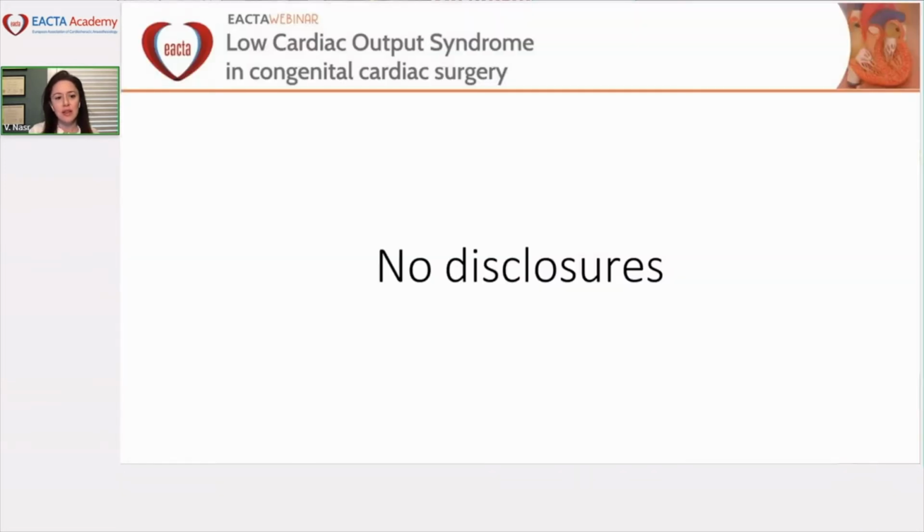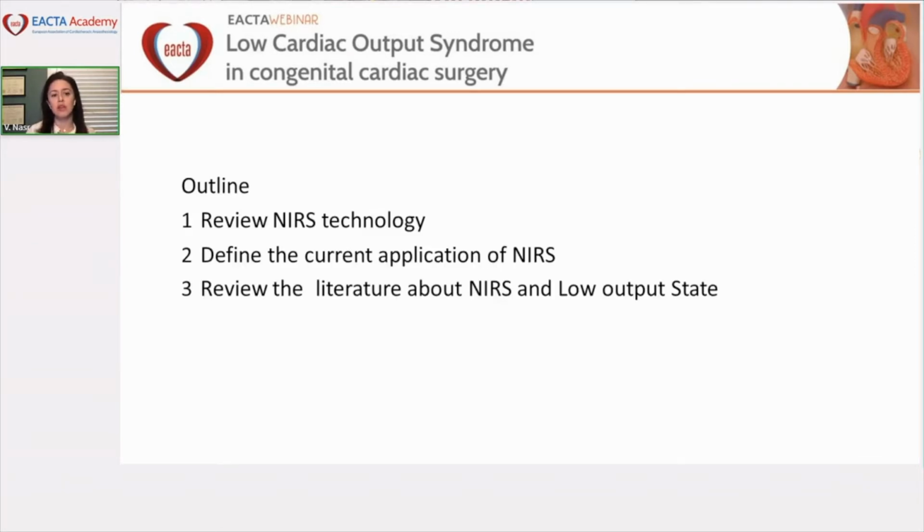I have no disclosures. And the outline of this talk will be really to review the NIRS technology, try to define any current application of NIRS in pediatric cardiac surgery, and examine if there is a role for NIRS in low cardiac output state by reviewing the current literature on the topic.